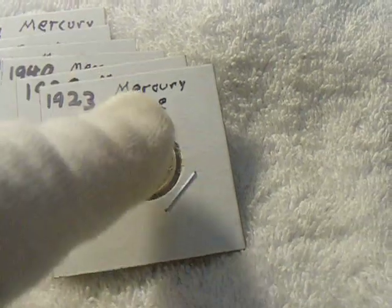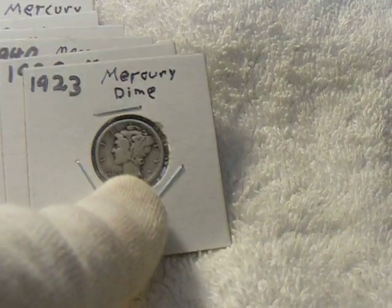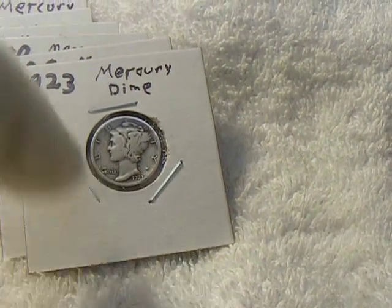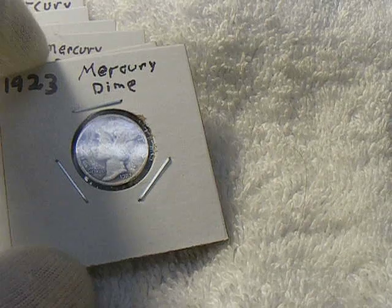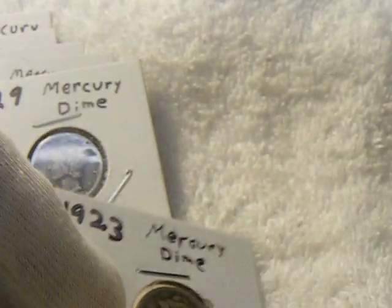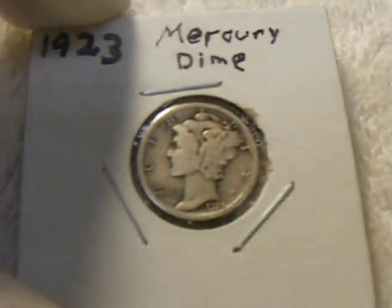1923 Mercury dime, the same thing with writing Mercury dime on it. I want Zoe, my little girl, to know what a Mercury dime looks like. So whenever we're looking through these, I put Mercury dime on it so it gets her attention, so she sees what it looks like.